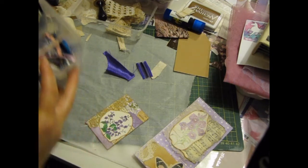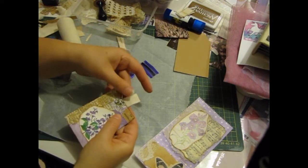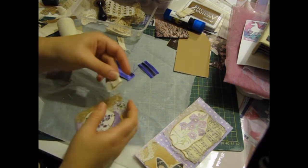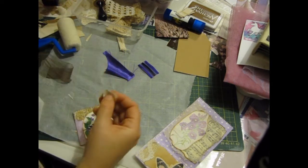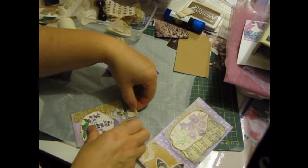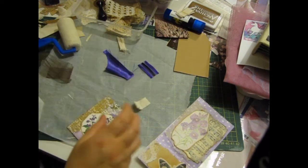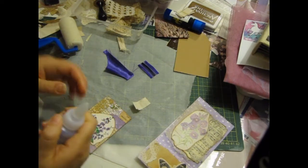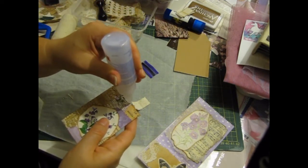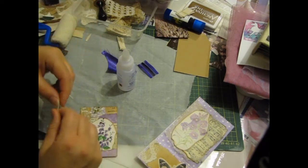Any lace I want to use. Alright, so let's have a look. Looks quite nice just with a bit of calico at the back there, like that. Could even just fold it over a little bit. Might do something like that, so I'll just neaten it up. A little bit just about in the middle there. Glue strings everywhere. And now where's my tissue?